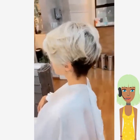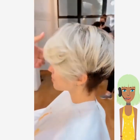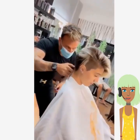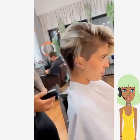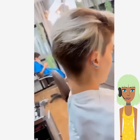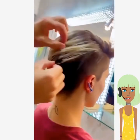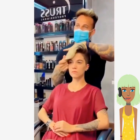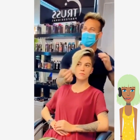And because her hair is just kind of growing out that color, she really creates dimension with the overall style and look. And I think that this is a very edgy style. Loving the shaven sides, the shaven back portion of the hair. It just looks very edgy and very modern.